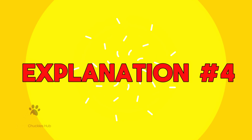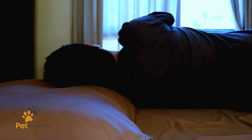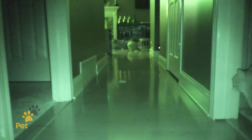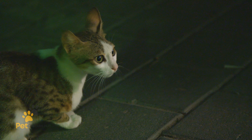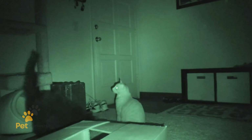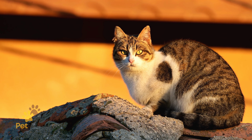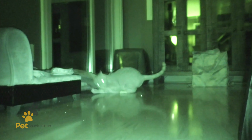Explanation number 4, nighttime shenanigans. Is there anything worse than trying to sleep and hearing the sound of tiny paws sprinting at 3 a.m.? Unlike us, cats are crepuscular, meaning they're naturally active during dawn and dusk. So, if your cat decides to work out their Olympic training at night, that's their instinct kicking in. Nighttime Zoomies are simply part of their unique sleep-wake cycle, and while it may drive us a little bonkers, it's natural.